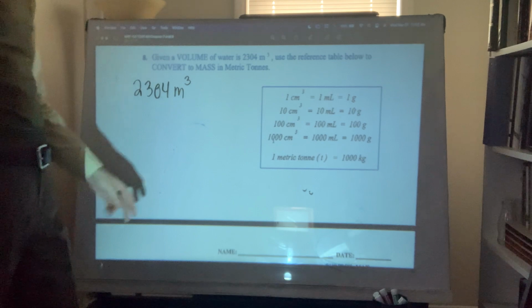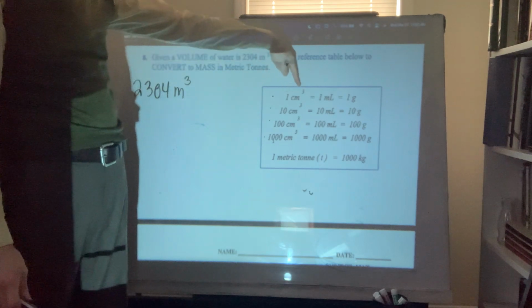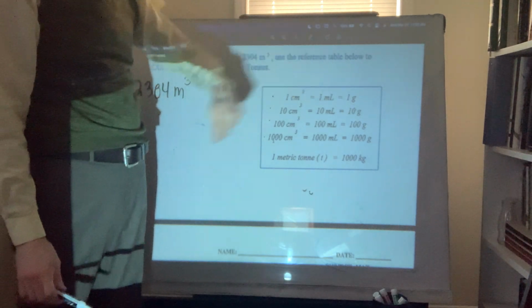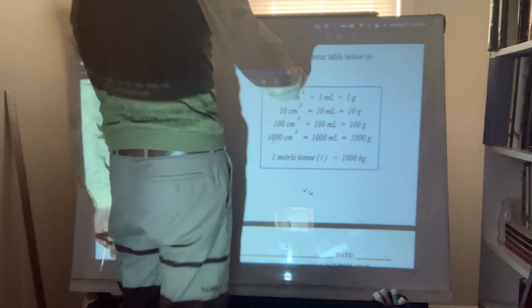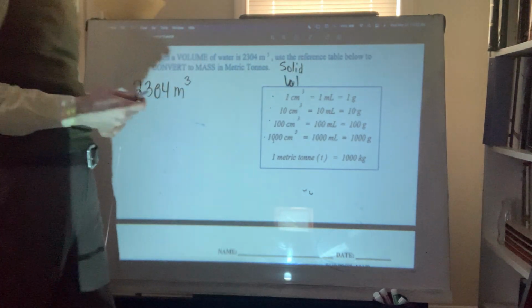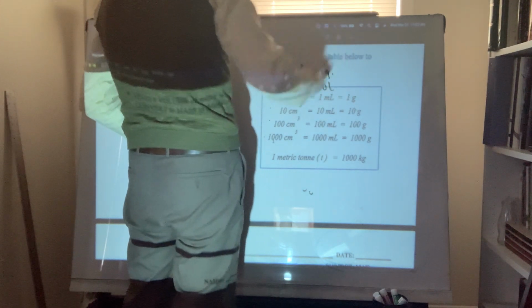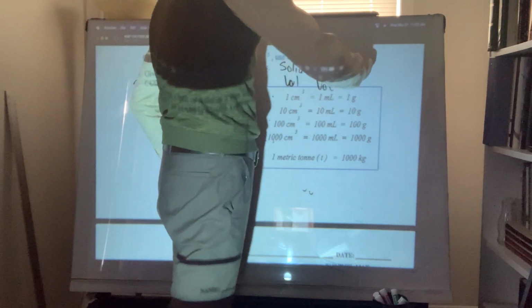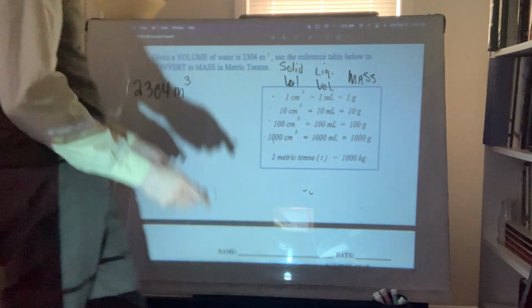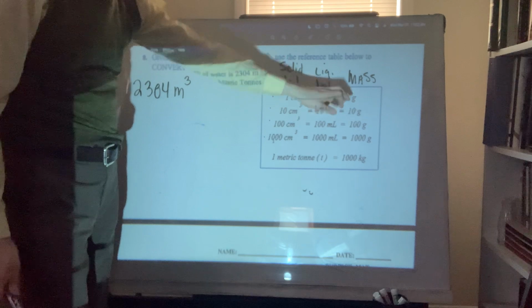Now, these are good relationships to know, right? It just so happens that 1 cubic centimeter is equivalent to 1 cubic meter, right? I know that this is a volume, and that's normally what we consider a solid volume, and this is a volume that is a liquid volume. But it so happens that these translate to a certain mass. It happens to be a scientific definition of what water is at standard temperature and standard pressure. Anyhow, 1 to 1 to 1, right?